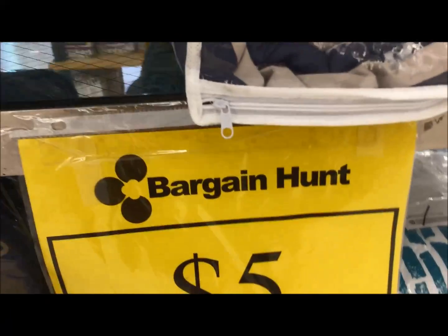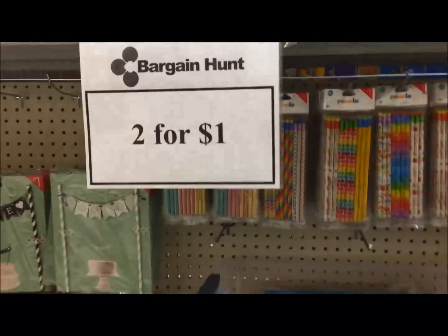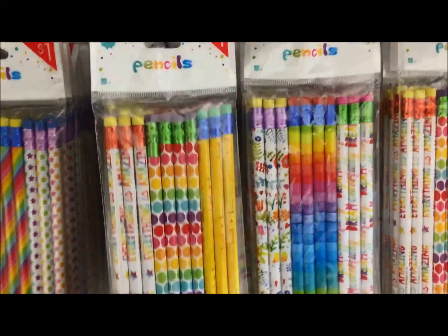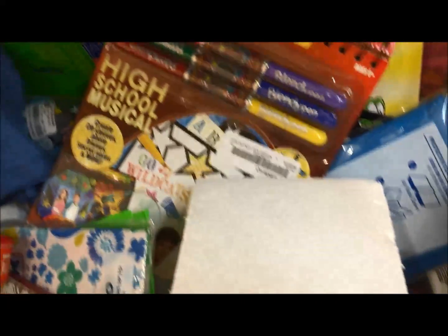You cannot beat that. I don't know if Bargain Hunt is everywhere, but one thing I love about them is they always have a bomb clearance as well. So as you can see, they have a lot of items here that are 2 for $1. So they had some pencils, and this is just random stuff.